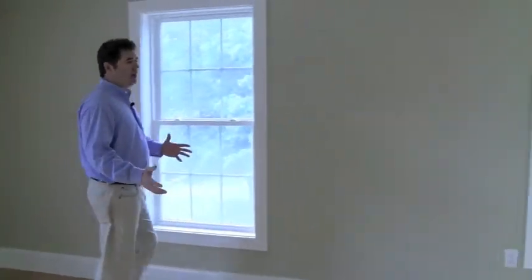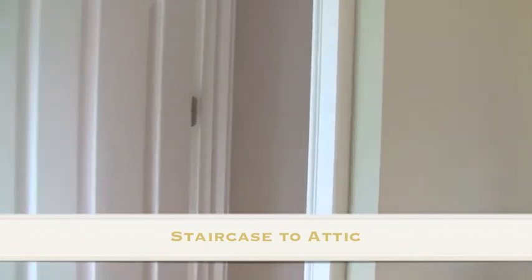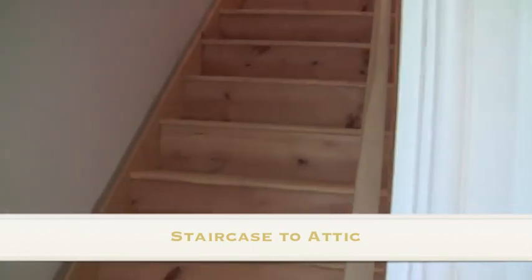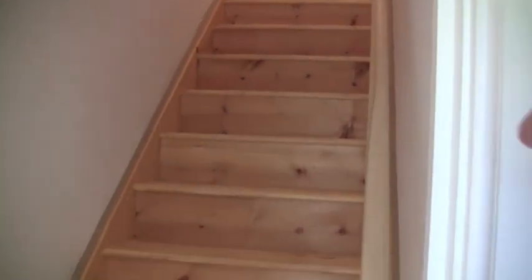And if you come around here, we've got all hardwood floors. We actually put a nice staircase to the top floor. And if you look up there real quick, this is a pull down staircase. So a lot of nice storage up there that you can see from below here. Let me shut that light off.